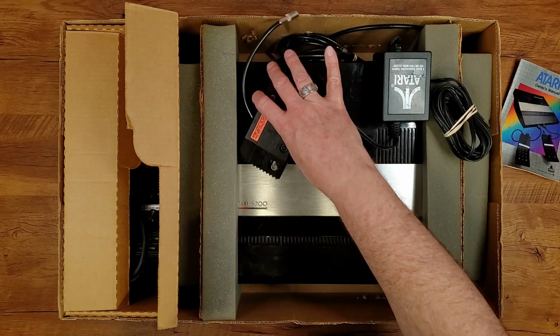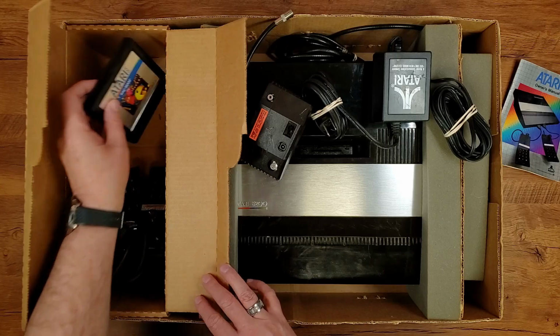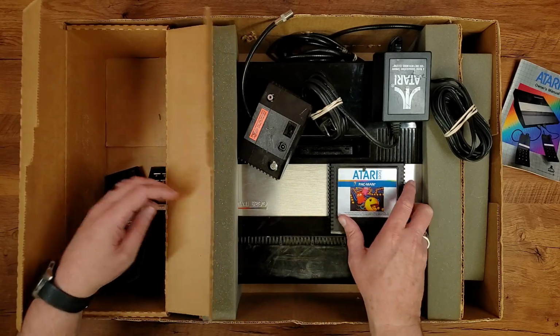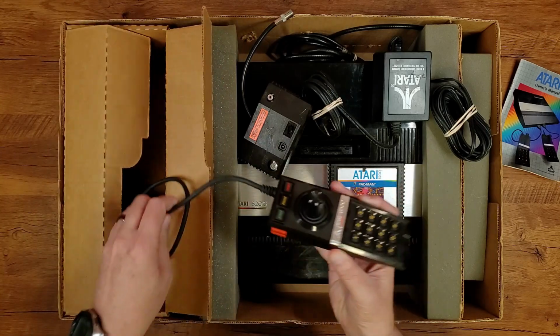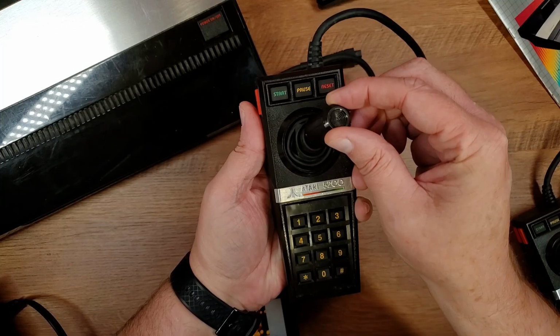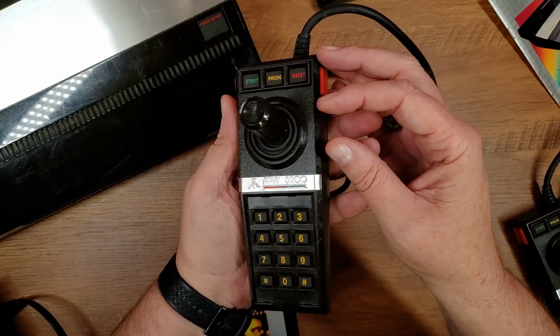It had this guy to connect to the television. Oh, we got a copy of Pac-Man in here. We got something to try out. Oh, and here's these weird little controllers. The 5200 controllers that don't auto-center. Look at this. Oh, but it feels so cool.